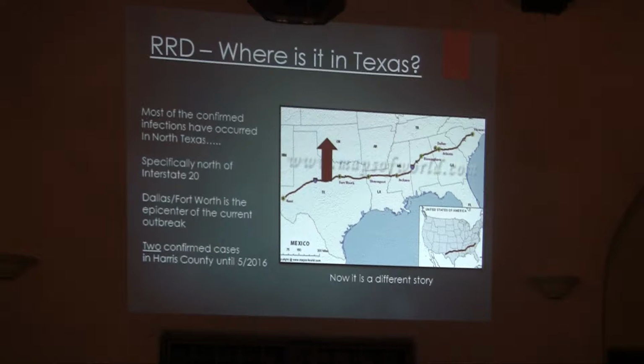Dallas and Fort Worth is the epicenter of rose rosette. There's no nursery in the Dallas-Fort Worth area that sells rosebushes. People actually come down here to the Arboretum to buy roses because they can't get them up there. Now, that's sad. Up until 2016, there were only two cases of rose rosette in Harris County in the current time period. Both of those were in plants brought in from the Dallas-Fort Worth area. So I wasn't ever really concerned about it getting established here. But now it's a different story.